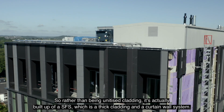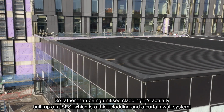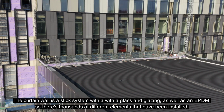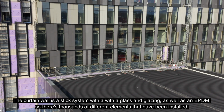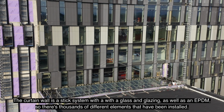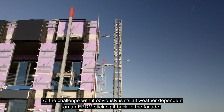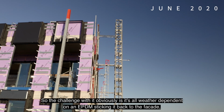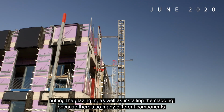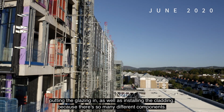Rather than being unitized cladding, it's actually built up of an SFS, which is a cladding and curtain wall system. The curtain wall is a stick system with glass and glazing, as well as an EPDM. So there are thousands of different elements that have been installed. The challenge with it, obviously, is that it's a bit weather dependent: putting in the EPDM, sticking it back to the facade, putting the glazing in, as well as installing the cladding, because there are so many different components.